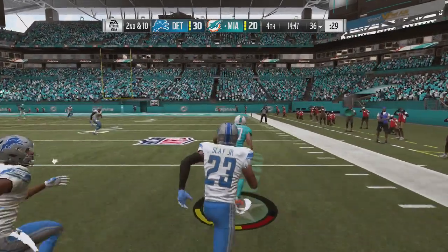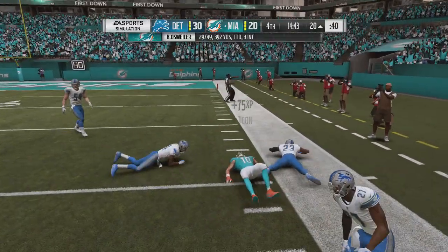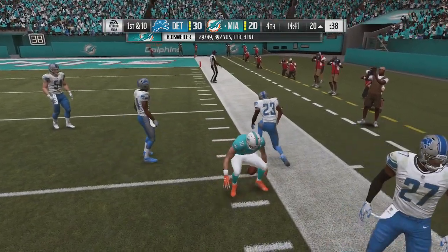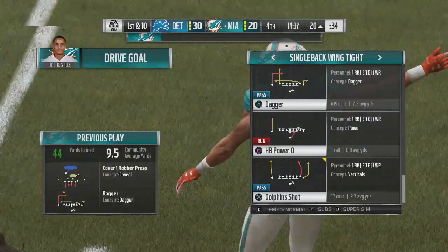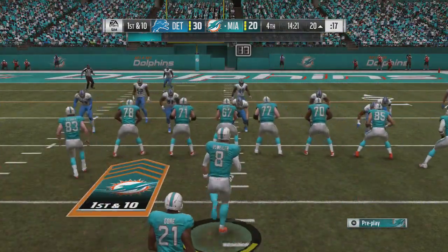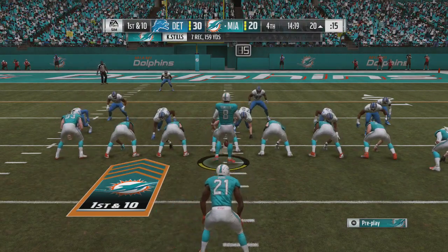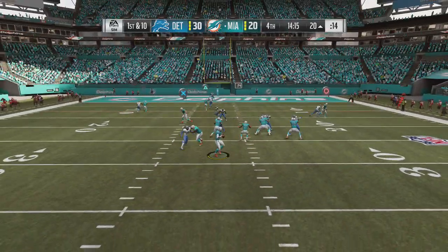And this is caught. I think he got that with one hand. And he is able to take this way down into Detroit territory. A big play there for the Dolphins. 44 yards. Well, partner, I'm not sure how this drive's going to end, but how about the way they flip field position there? A nice attacking play that picked up a heck of a chunk of yardage.